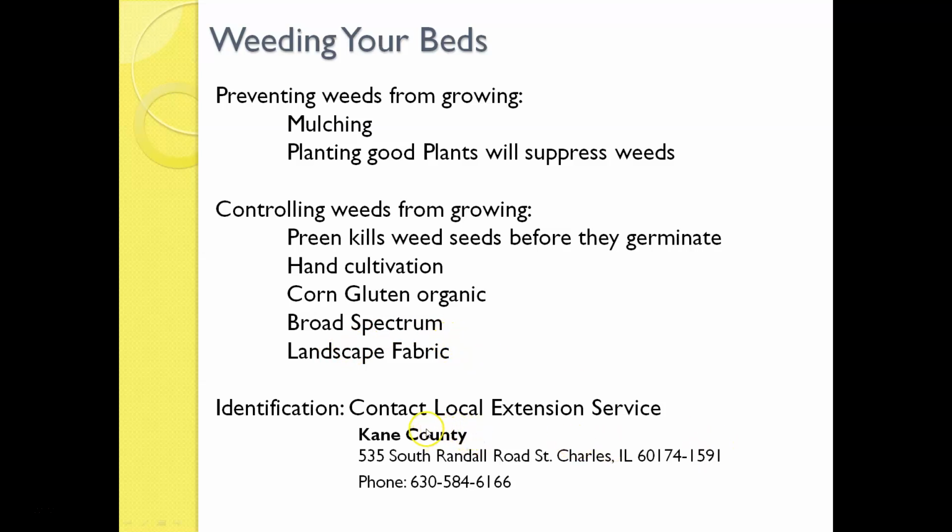As far as other help controlling the weeds in your yard, I would encourage you to contact the Kane County Extension Service, and you could contact them regarding weeds or really anything else that you have. And then here's their address and their phone number listed. The Kane County Extension Service is a service that is available to gardeners as well as homeowners, and they offer help on a wide variety of different topics. It's just a great resource.